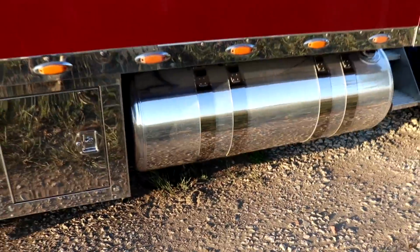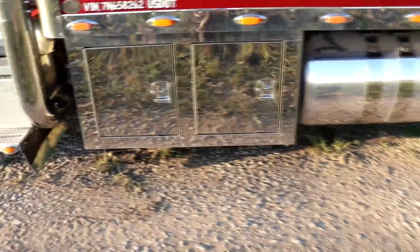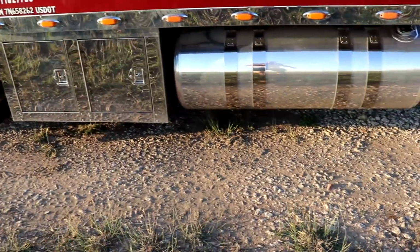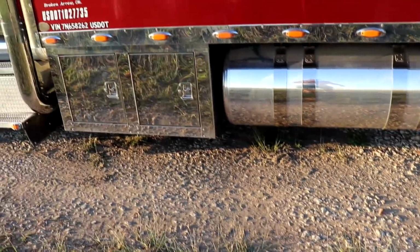Going back here, this is the exhaust. That's the exhaust pipe for the generator. And it's real quiet. It's what they call a whisper unit. It's really, really quiet. So, all right.